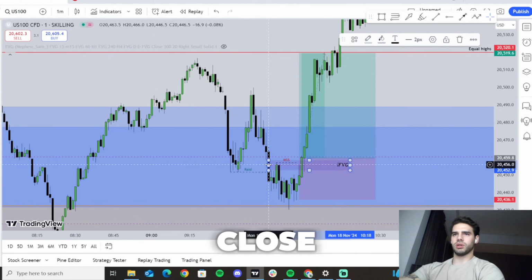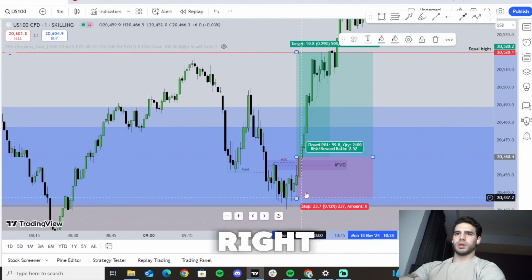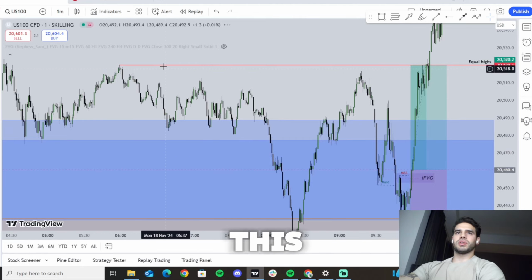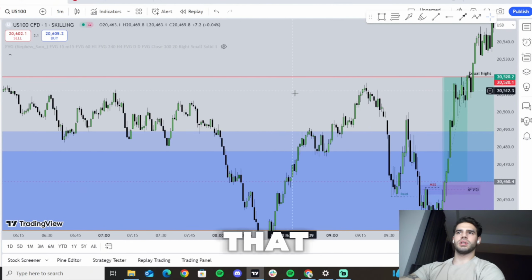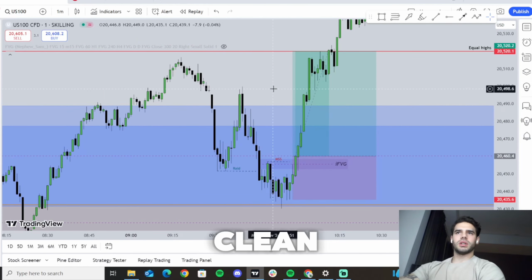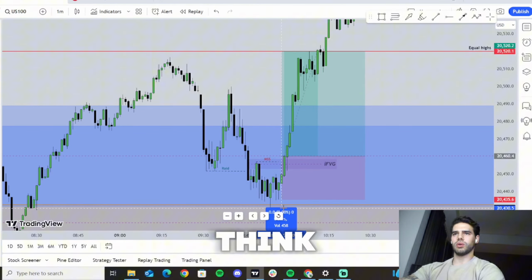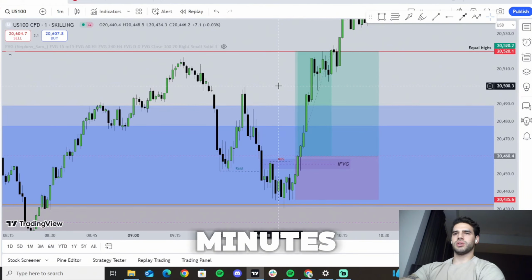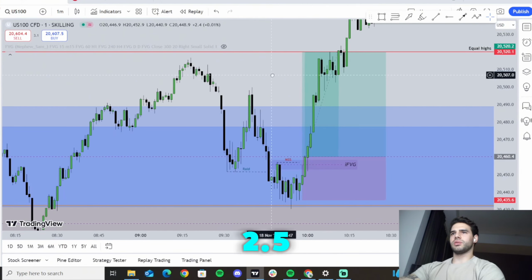So as soon as we close above this inversion gap, I put my entry, right? Put my stop in this most recent low, and I was targeting all this buy side liquidity here. So a lot of highs, a lot of liquidity that needed to be mitigated. So yeah, there was a really clean trade here, really quick price delivery. I think all the trade took like 15 minutes. So yeah, really good trade for Monday, almost 2.5R.